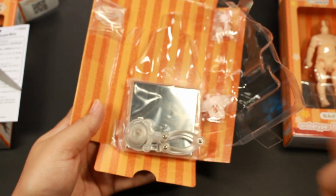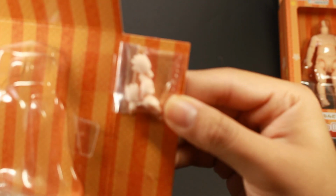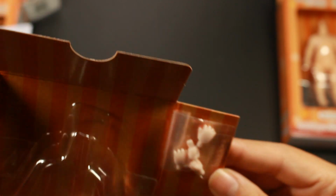So I'm just going to take the body just because the hands look like pretty standard ones. There is a finger pointing, some flat ones, one kind of giving you this pose. I don't know how to describe that. And it's 4 of them, so you get, I'm assuming, a pair of the same type.